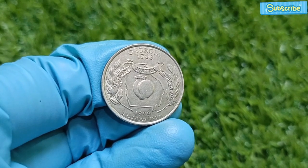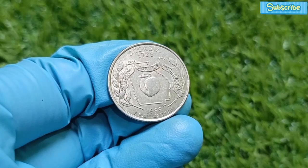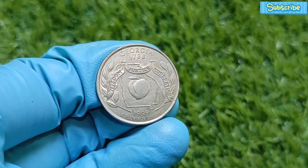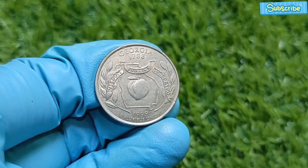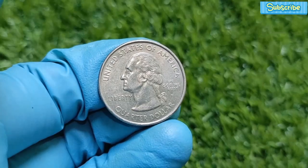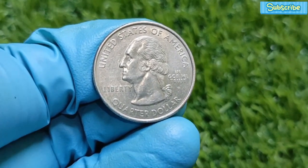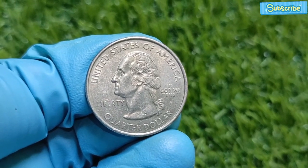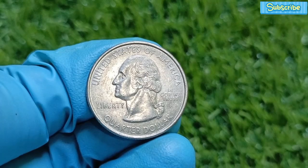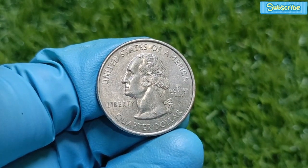The 1999 era quarters, a closer look. While no Georgia-specific quarters were minted in 1990, the Washington quarters from that year occasionally exhibit errors. Notable types include double die obverse, DDO, doubling in inscriptions like Liberty or In God We Trust; off-center strikes, misaligned dies creating partial designs; clipped planchets, crescent-shaped gaps due to incomplete metal blanks; and broad strikes, coins struck without collar retention, causing spreading.